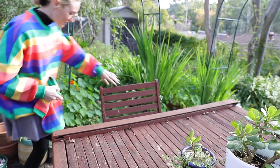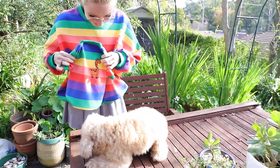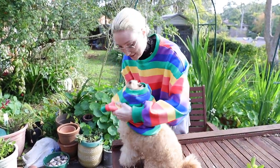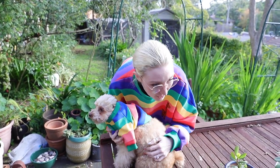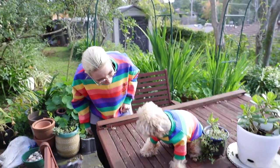Geordie! Geordie, mummy's got something for you! Good boy! Come up here! Yes, Geordie, look, what's this? So guys, this is my dog Geordie and my other dog Lockie is running around, and they live with my mum and dad. And this is my cat Hamish. So Geordie is wearing a size XL.